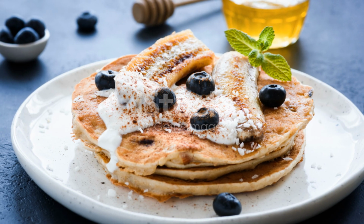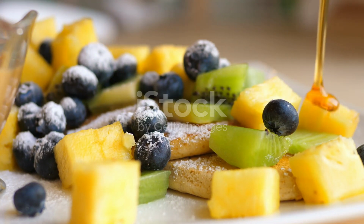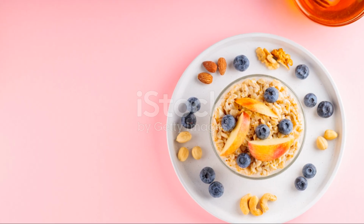Top it off with a dollop of Greek yogurt for tanginess and a drizzle of maple syrup if you need a touch more sweetness. It's like eating apple pie for breakfast.